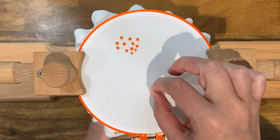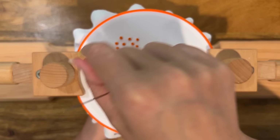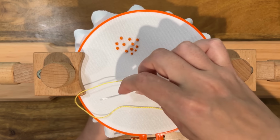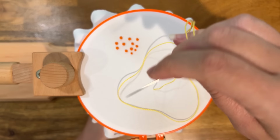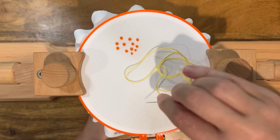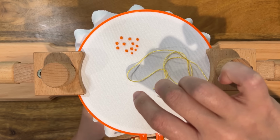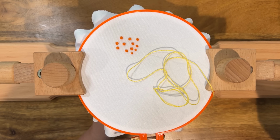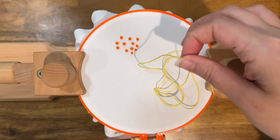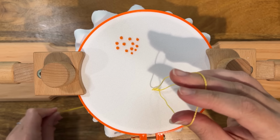So we come up. Cool. We do this loop. We tuck through. You don't want to go back down in this loop. You have to be on the other side of the floss. But before we do anything, we can just immediately go back down. The left hand grabs the needle. The right hand grabs, I'm pretty sure this is the right loop, the loop, pull through.